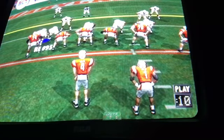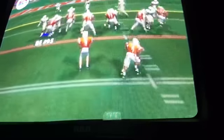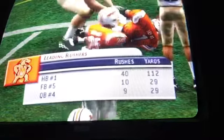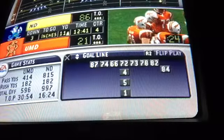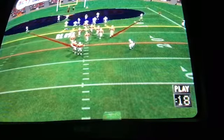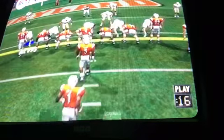Maryland lines up with 3 receivers. Number 4 on the option. He laterals the ball. Brought down at the 11-yard line. The halfback option good for 7 yards. It's 3rd and inches. Ball on the 11-yard line. They line up in the jumbo set.